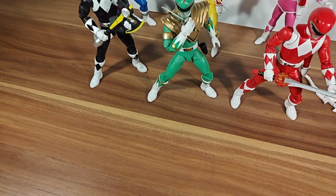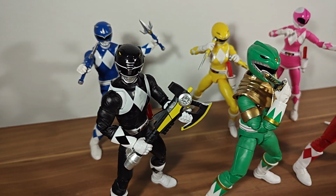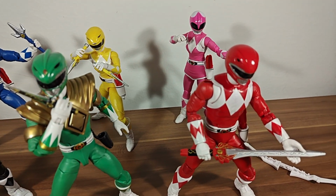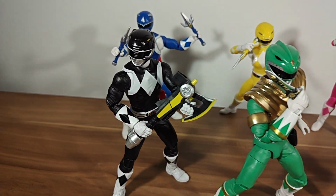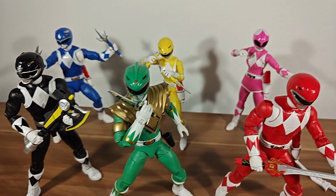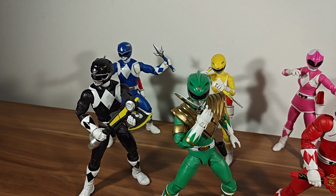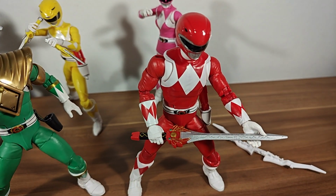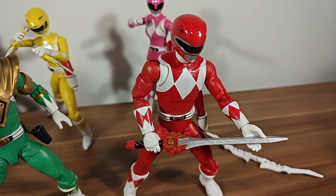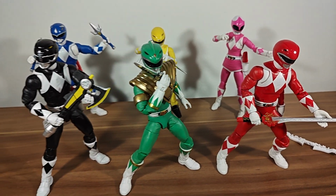So with the figures, it seems really down to luck whether or not you get good ones or bad ones. You can see in mine, I've had okay ones to good ones. Like I said, I think Black is really good. Tommy is really good, which I'm really happy about because he's my favorite Ranger. The girls were good. Billy, the paint looks really messy. And Jason, obviously you don't get the Jason head either. That's something I forgot to mention. And he has the different coloured elbows and knees, and his legs are really weak.